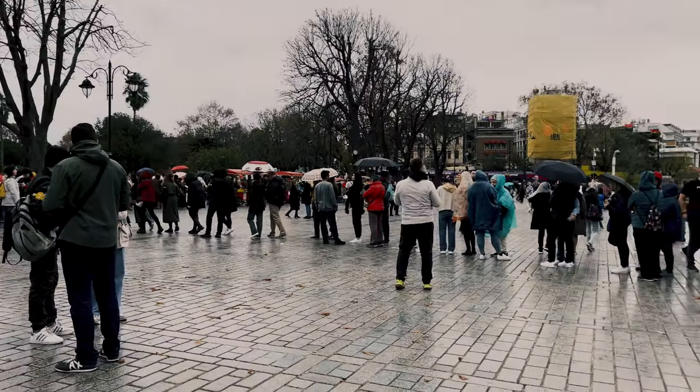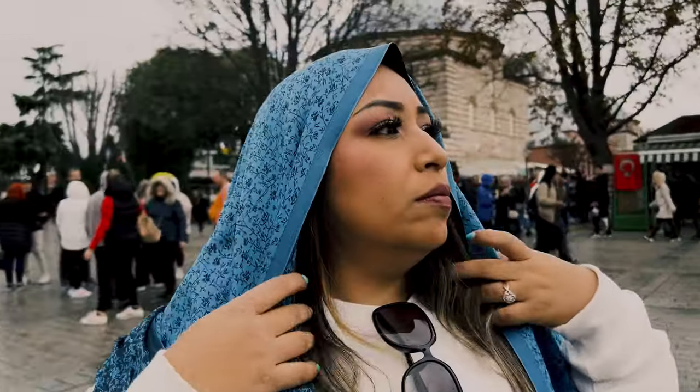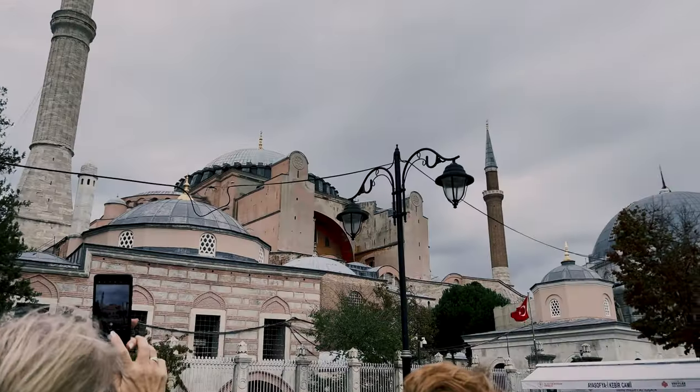This looks like a longer line than anything I've ever seen at Disney World. What do you think? The standby time is probably like, what, one hour? So Celeste just procured herself a shawl so she can go into the mosque. I don't even think I need it for this other place, but... Probably.